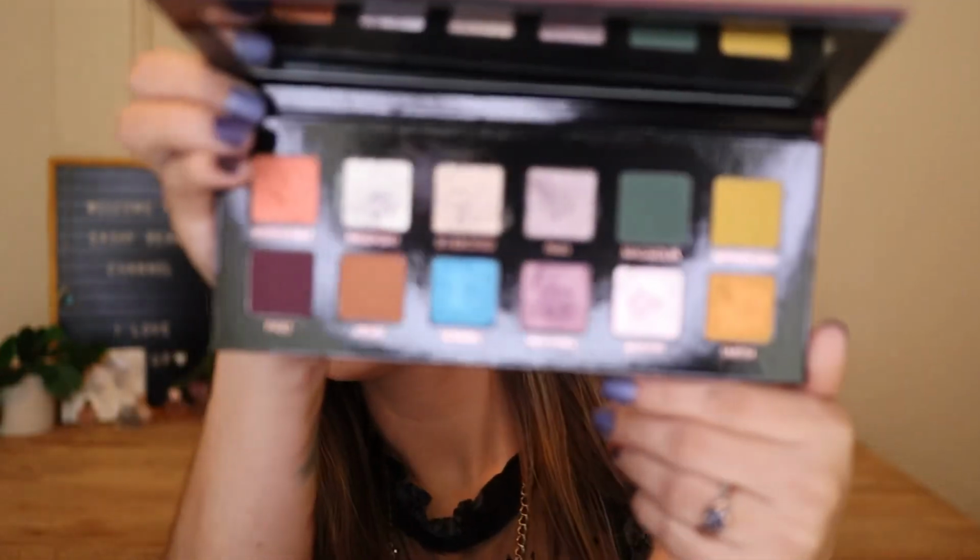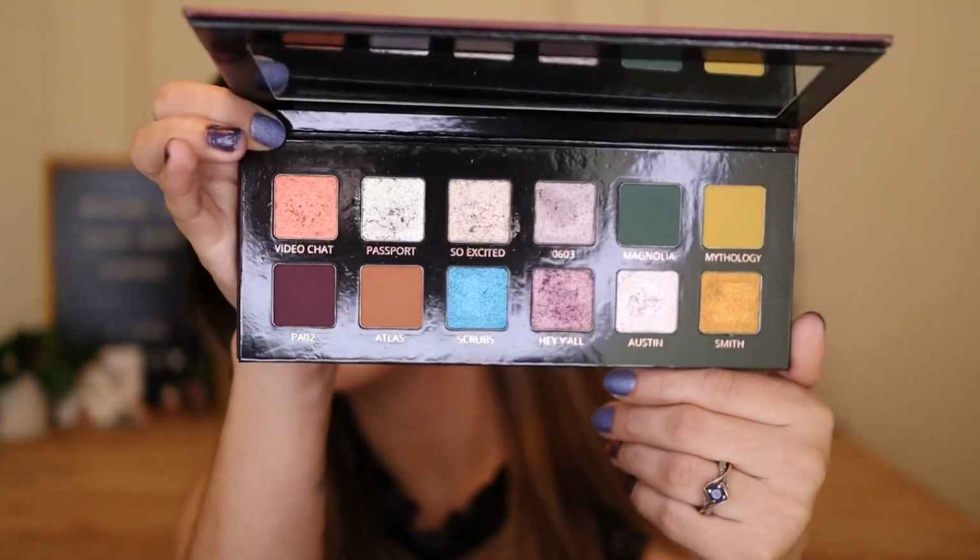Oh my god, I really needed this palette. This color story is seriously to die for. If you're into these colors, I love purples, blues, and the silver purples. I'm going to talk more in detail about it when I do the swatches, but this was the eye look I created, and I'm trying to use as many shades as I possibly can.